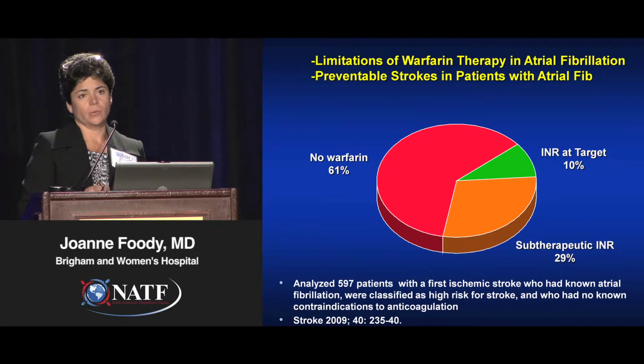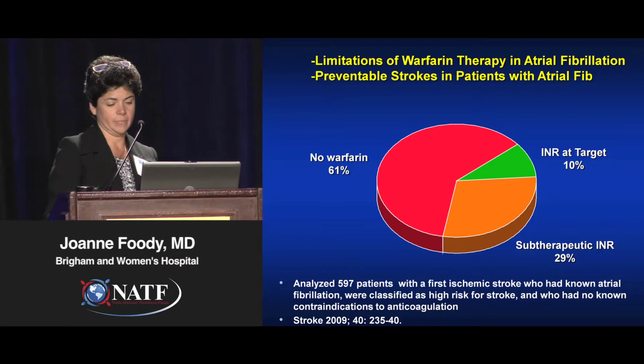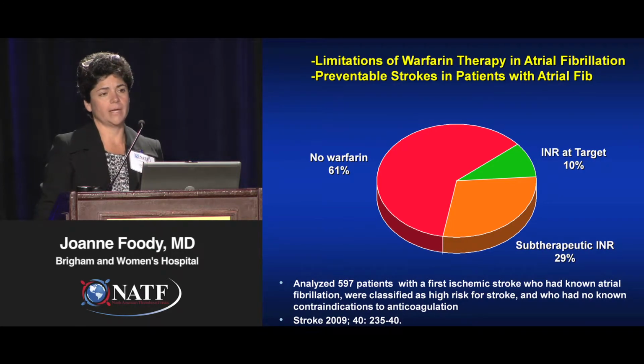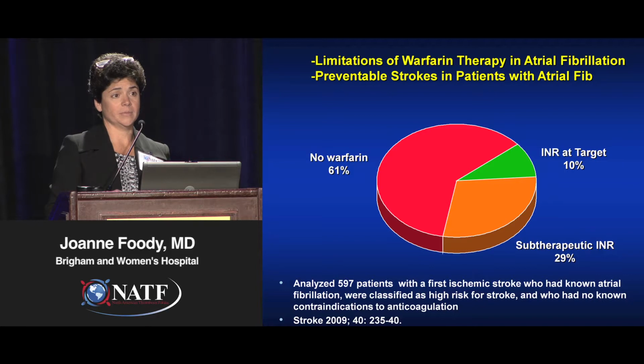Now, when we think about warfarin, and most of the data come from the management of atrial fibrillation, this is looking at about 600 patients with a first ischemic stroke who had known atrial fibrillation at that time and were classified as high risk for a stroke, and who otherwise had no reasons why they shouldn't be on warfarin. And what you can see from the pie chart is even though these individuals met every criteria for taking warfarin, they were otherwise ideal for taking the medication and at high risk, about 2/3 were not prescribed warfarin.